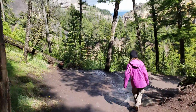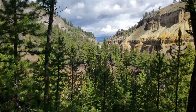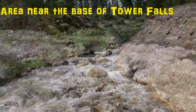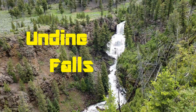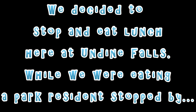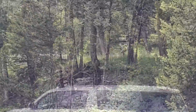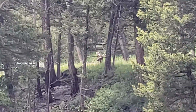We are on our way to the base of Tower Falls. Wow, we got some nice overlooks here along the way. The beautiful Undying Falls here in Yellowstone National Park. Very cool. Just hanging out here, having a little lunch, and a couple elk came down to join us. Super cool.